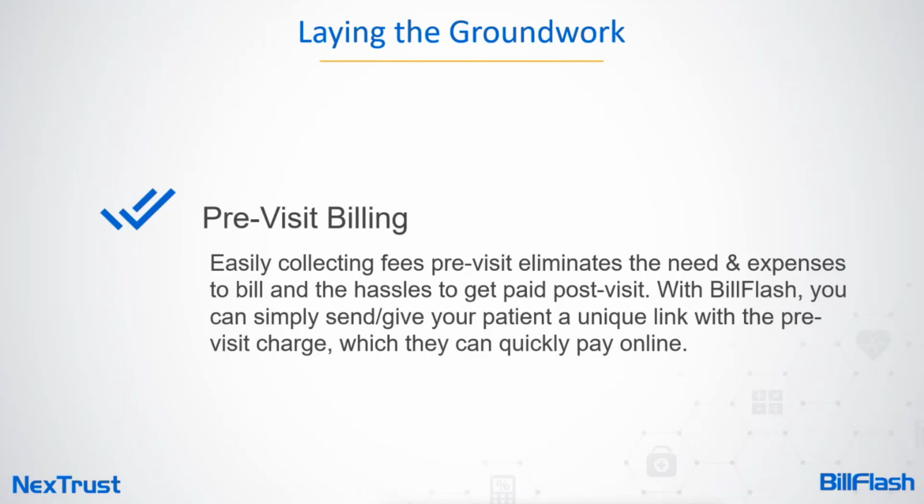Additionally, pre-visit billing allows medical practices to verify insurance information in advance, minimizing billing errors and potential claim rejections. From an administrative perspective, it improves the efficiency of billing processes, reduces the time and resources spent on post-visit billing, and accelerates revenue collection. Ultimately, patients appreciate the convenience of settling financial matters before their appointments, contributing to a smoother check-in process and fostering positive patient-provider relationships.